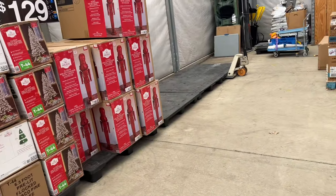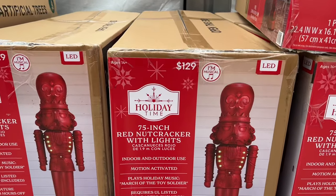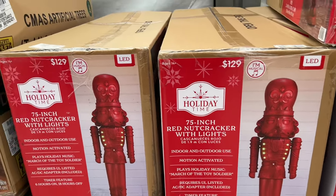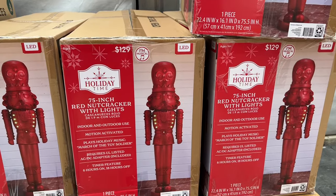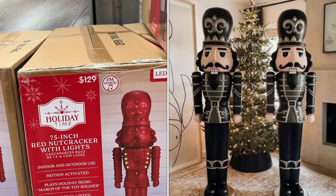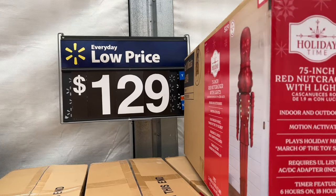Oh, I see something pretty. Oh, y'all, 75-inch nutcracker with lights. This year, they have them in all red. Now, I've seen a bunch of people do DIYs on these. They paint them any color they want to. I've seen them done in pastel. I've seen them done in all black and gold. So they're here now for $129.99.